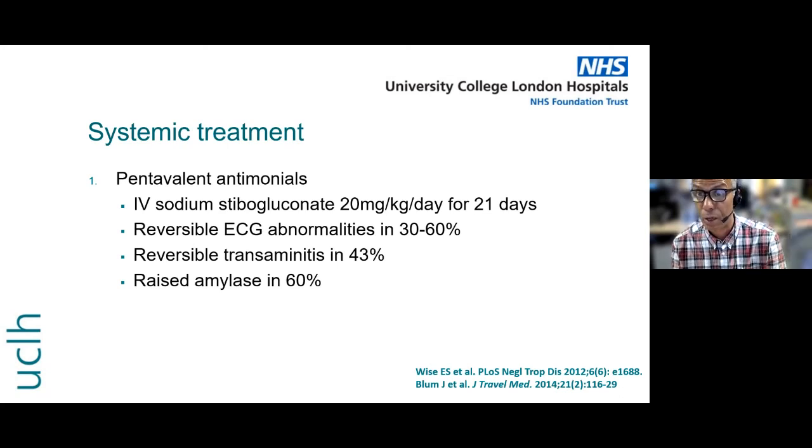Hyperamylasemia is also well recognised, but is hardly ever a cause for stopping the drug, and we tend not to do it unless there are concomitant abdominal symptoms such as pain. Can the next slide, please?